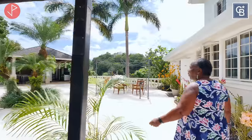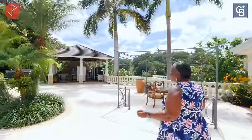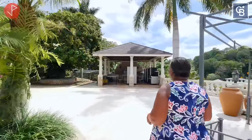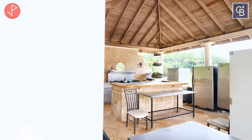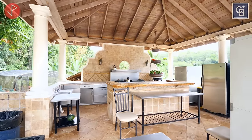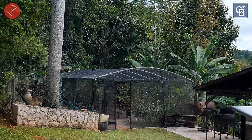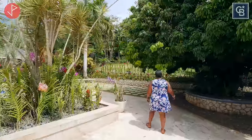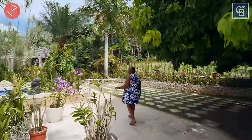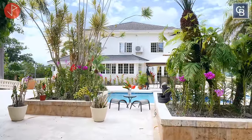Absolutely. We're just going to take a quick walk around the rest of this space that is so well appointed. We have an outside kitchen that's absolutely well kitted out. And then just beyond the kitchen, you can see one of the two greenhouses where we've been able to obtain the beautiful flowers. And you might just be able to see through this a couple of jerk pits. And look at these orchids again in their natural environment.